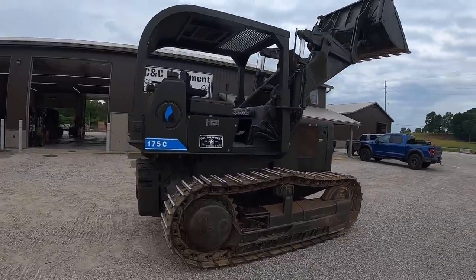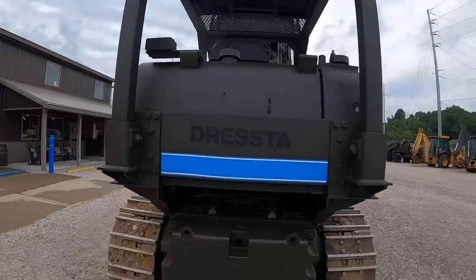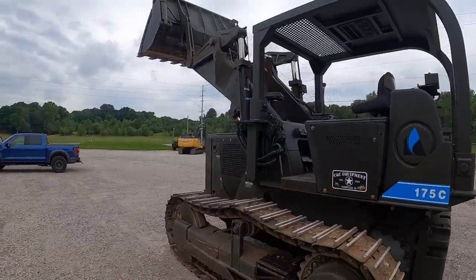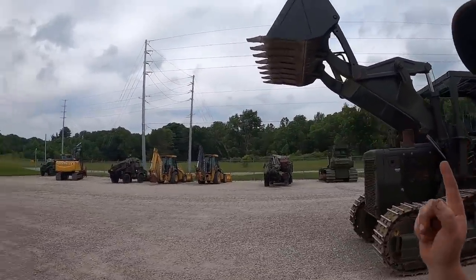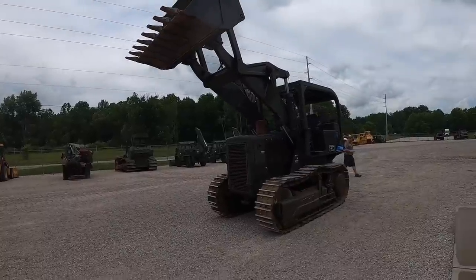Okay, we got her all done, all wrapped up. Got her cleaned up, greased up. Jay's getting some pictures of it over there to make it look all nice and pretty. So it will be for sale on our website at ccsurplus.com. I'm actually getting ready to take it up on the property. If it's dry enough, we may run it up there a little bit.